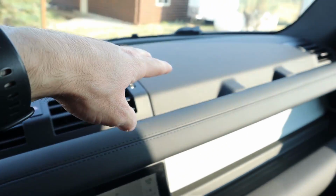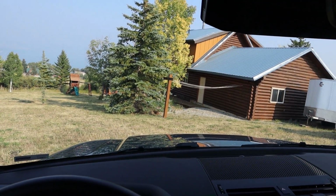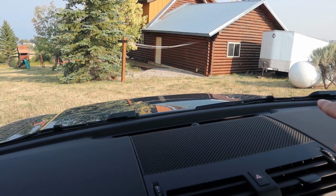You got your air vents, and then over on the passenger side, as you can see, you have an extension of your Meridian sound system on the door. Now, my particular vehicle comes with the cold climate pack, which includes the heated windshield. You also have heated washer jets, so the washer jets are actually integrated into the windshield wiper as well, and you've got headlight washers to clear off the snow.